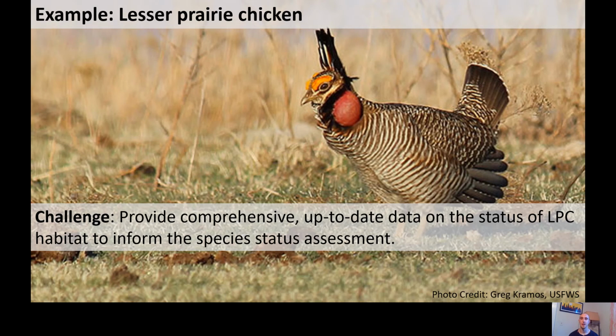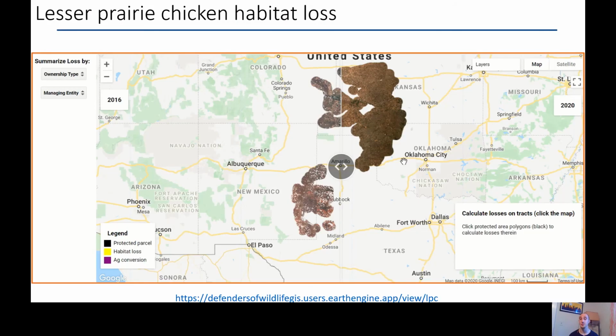And so as conservationists interested in achieving ideal outcomes for the species, our challenge, I thought, was to be able to provide and integrate up-to-date comprehensive information about how the prairie chicken's habitat has changed since it was delisted in 2016, and give that to U.S. Fish and Wildlife Service. And so this is where satellite data and our deep learning techniques came in.